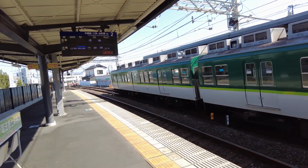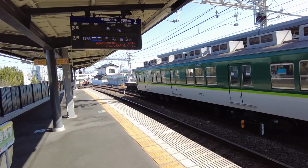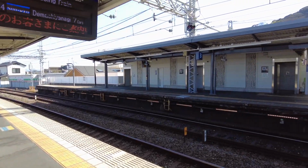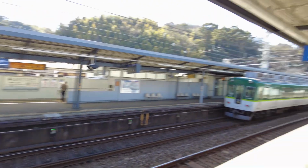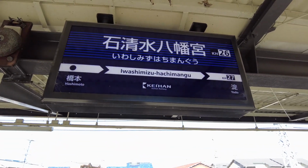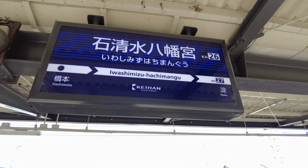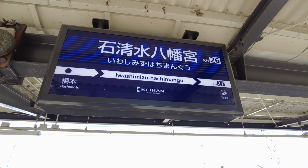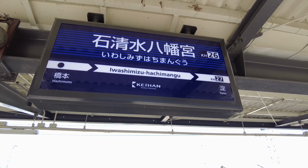And today we're going to be going up Otoko Yama. We're going to be going up a mountain by cable car, and we're going to be visiting this shrine here, this Iwashimizu Hachimangu. It's a very important shrine, and so we're going to go up the mountain, get some views, and explore the shrine from the top. So let's go.